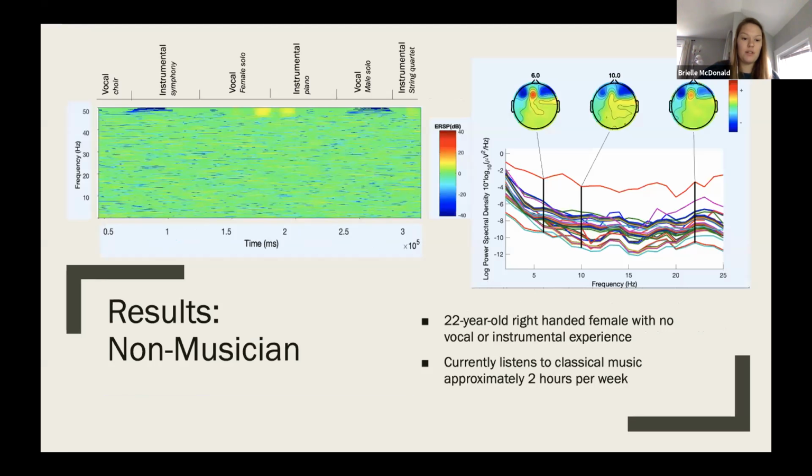So going into my results, for my non-musician, it was a 22-year-old right-handed female with no vocal or instrumental experience who currently listens to classical music about 2 hours a week while engaging in other activities.